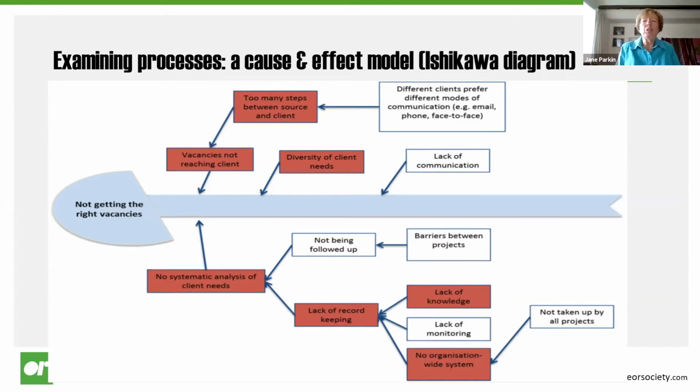So the crucial problem that this organization had was that they weren't getting the right sort of vacancies for their clients. So that was the main problem that they had in the big box at the left. So then they worked backwards and thought, what is causing the fact we're not getting the right vacancies? So if you look at the top, they said, well, the vacancies aren't actually getting to the client.